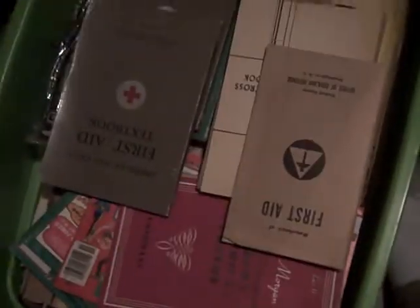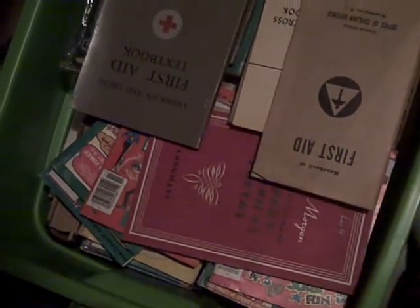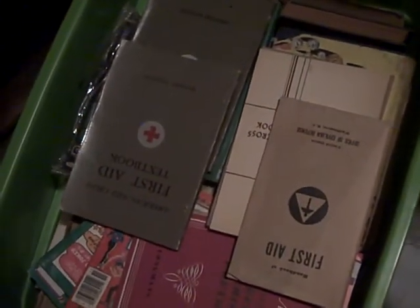Now let's look in these tubs, huh? Paper goods, books, old first aid books. That's the bottom tub. We're not going to go too deep into that one. Let's open up another tub here.